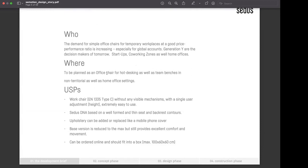Especially with a lot of these co-working zones and hot desking situations, people don't really even think about adjusting the chair. They just sit there. So the goal with this particular chair was to give the best kind of comfort you could to the largest percentile of people, but at the same time, keeping the chair really simple.